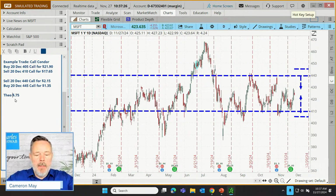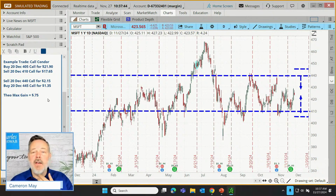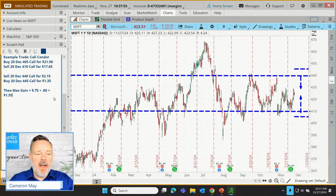Theoretical max gain is the 75 cents that we could make in turning our 425 investment in the long spread into $5. That would be a 75-cent gain. On our short spread, we have a net credit of 80 cents. That's the maximum gain on that trade. So if this trade works out, we combine the two, that would be $1.55 maximum theoretical gain.